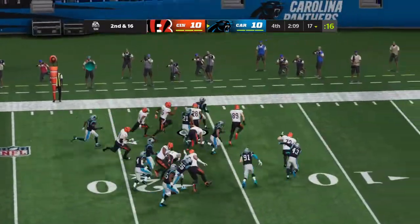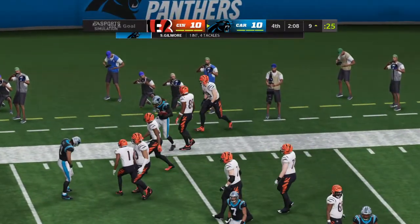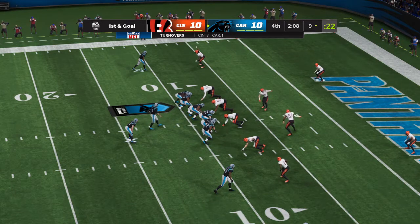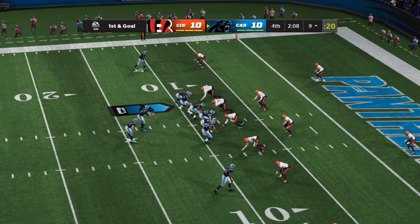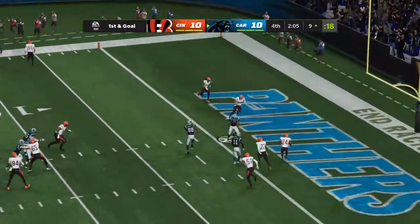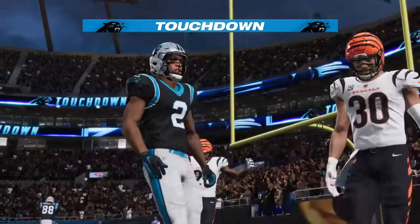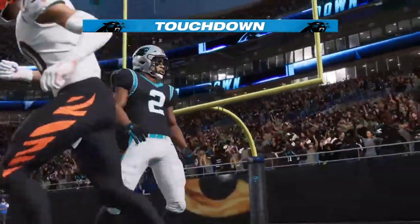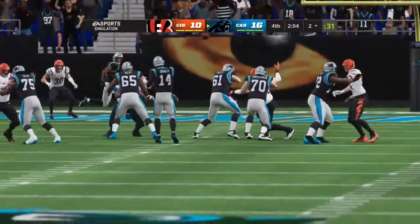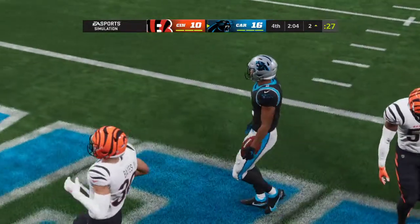Picked off by Stephon Gilmore. And they will finally run him down, but not until he brings it all the way back down inside the 10-yard line. Field goal could get him the lead, but it might not be enough here as they come up on first and goal. Here's Darnold. And it'll be caught in the end zone for the Carolina touchdown by DJ Moore. A 9-yard touchdown there. And the Panthers use the short field to their advantage as they cash in for 6.